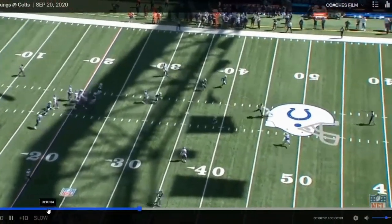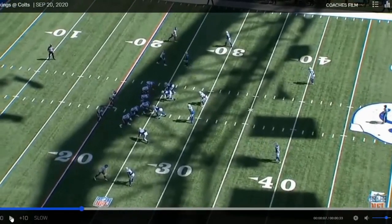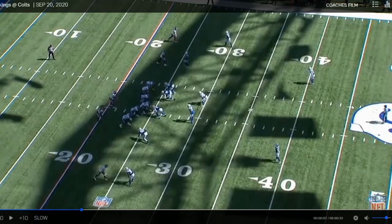Now on this play, it's pretty simple. What you have here is a cover 2, deep zone. You got Julian Blackmon in the deep. You got Khari Willis in the deep. All right. Now, here's Irv Smith Jr. He's just going to run a straight go route. And it's going to be up to Julian Blackmon because he's going to come right through his area. It's going to be up to Julian Blackmon to make this an incomplete pass, to make a play on it.